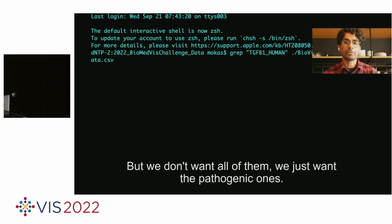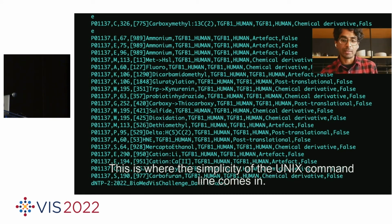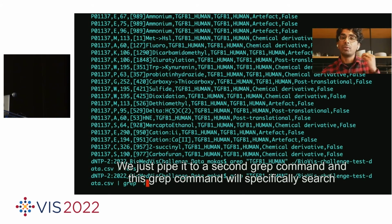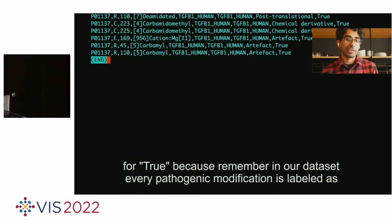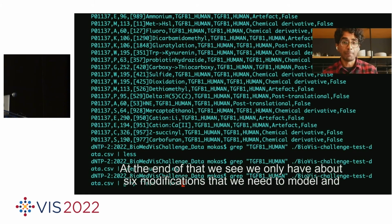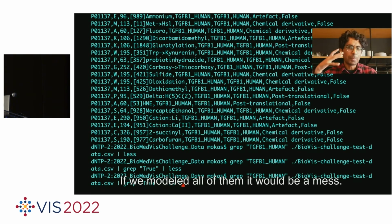But we don't want all of them. We just want the pathogenic ones. This is where the simplicity of the Unix command line comes in. We just pipe it to a second grep command, and this grep command will specifically search for true, because remember, in our data set, every pathogenic modification is labeled as true. And at the end of that, we see we only have about 6 modifications that we need to model and render. If we modeled all of them, it would be a mess.